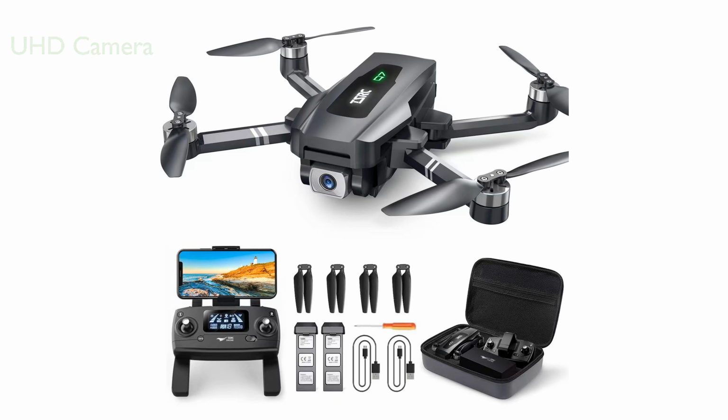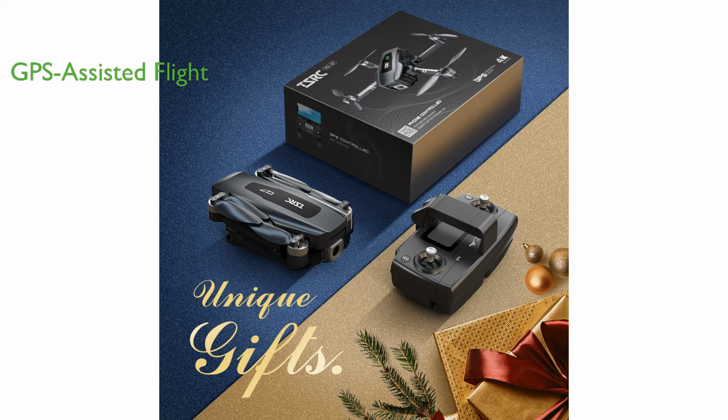The TENSSENX 4K GPS drone package comes with a UHD camera that delivers high-resolution images and videos, providing an engaging flying experience with its 5 GHz ultra-fluent FPV transmission and 90-degree adjustable lens. The drone's GPS-assisted flight feature ensures that the drone always returns when the battery is low, the signal is lost, or when the auto return button is pressed, providing peace of mind for the user.